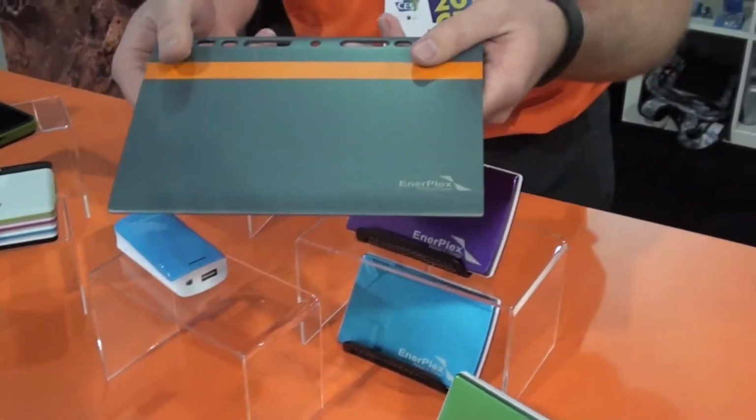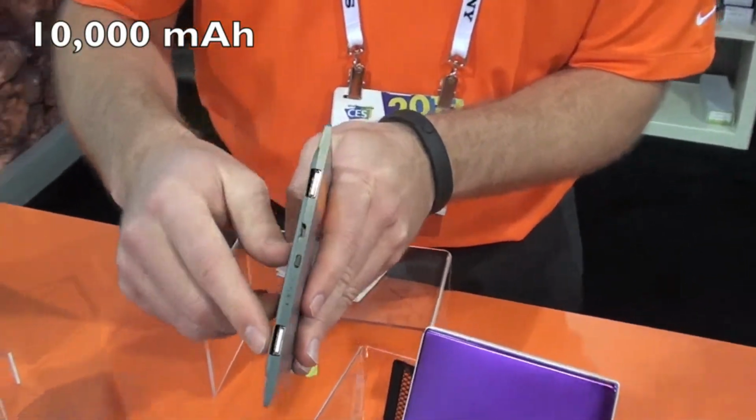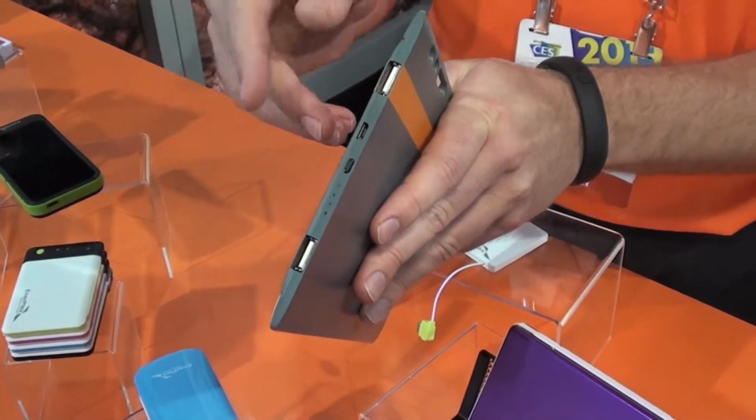Products here is the Jumper Slate, which we advertise as the thinnest 10,000 milliamp battery on the market. It has dual ports right here, a 1 amp and 2 amp dual charging outputs that can charge an iPad and smartphone simultaneously.